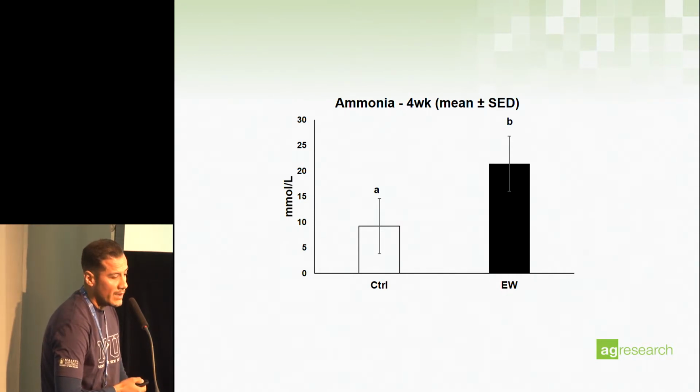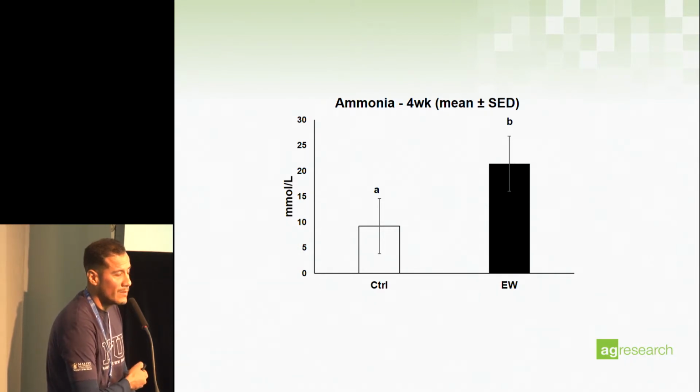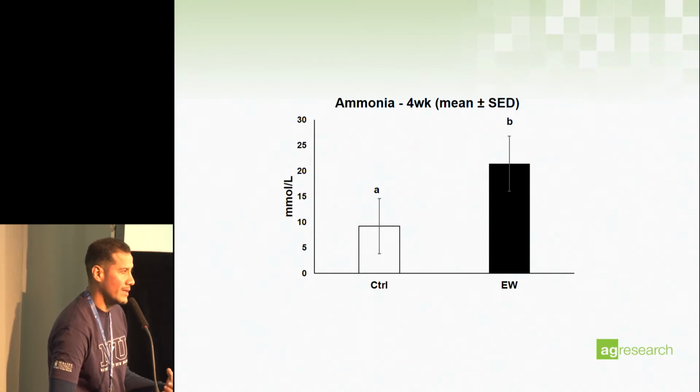For ammonia, we had higher concentrations in the early wean group and lower ones in the control group. This may be because the control group was eating more fiber or hay than the early wean group, and the early wean group also ate slightly higher quantities of meal, which has a little bit more protein in the diet.